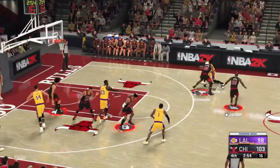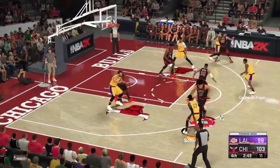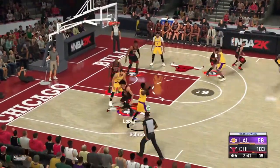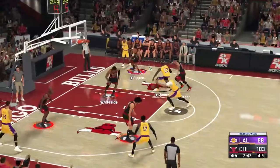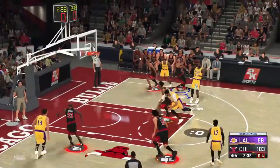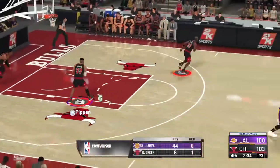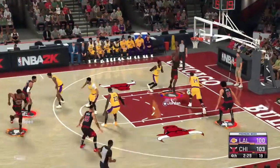And here is Davis. Pass to Caldwell Pope. Now Schroeder. Lopez covering. Schroeder kicks to James. 5 on the clock. From about 16. Good. Nothing but net. James has got 44. He's shooting the lights out down the stretch, trying to keep them competitive.